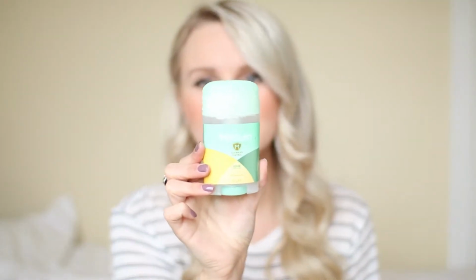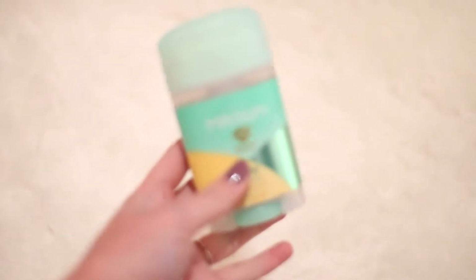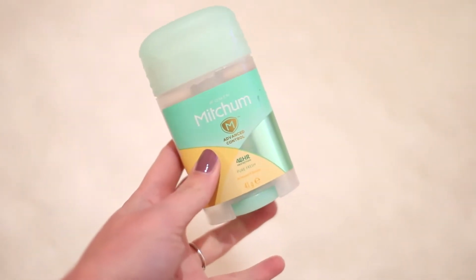So the first thing is a deodorant. Really can't see what it is, but it's the Mitchum. I'd never tried it before, but I saw on another YouTuber's channel, one of the hauls included this. And it's 48-hour protection. I just got the Pure Fresh one. Ken uses the same one in the boy version, and it's alright. I mean, I don't love it. I usually use the Secret 24-hour, and I think I'll just go back to that once I've used this up.